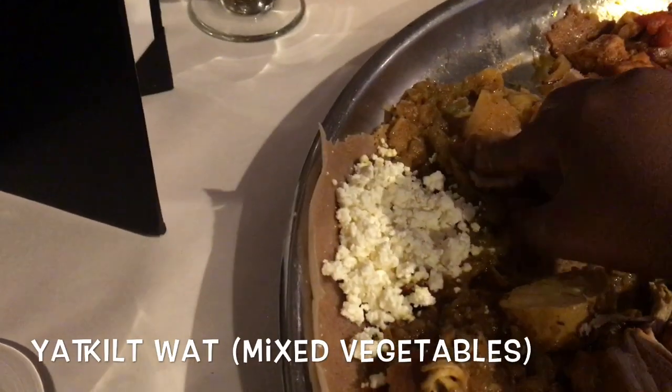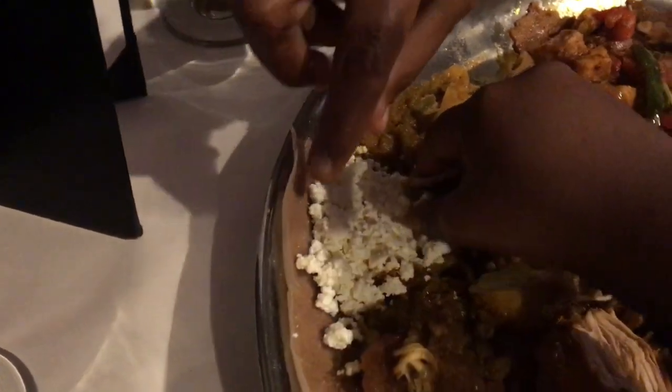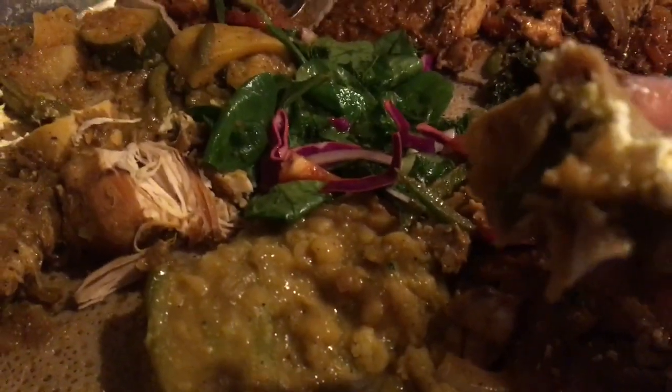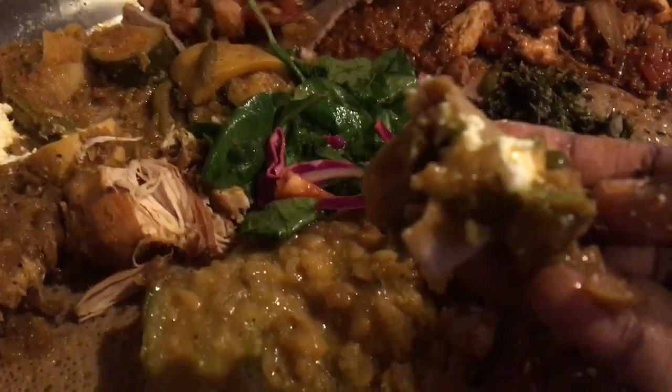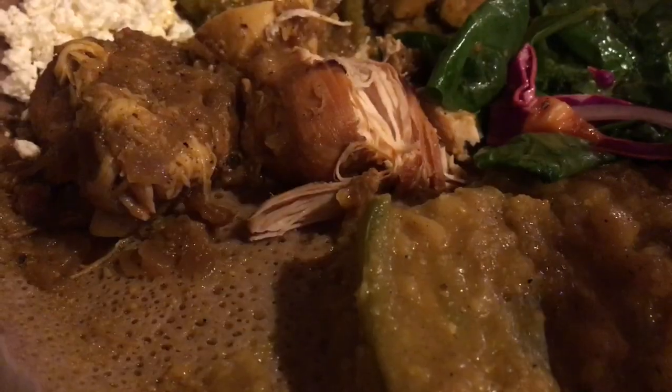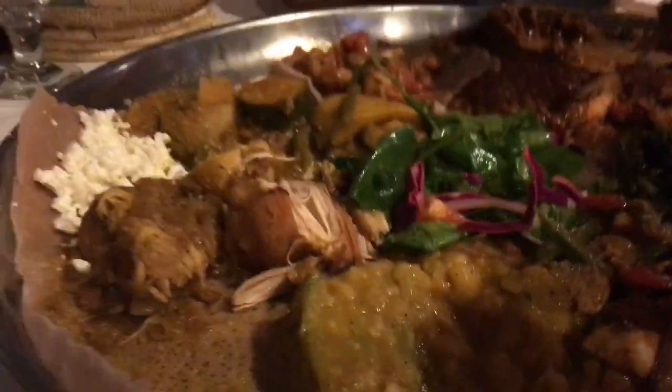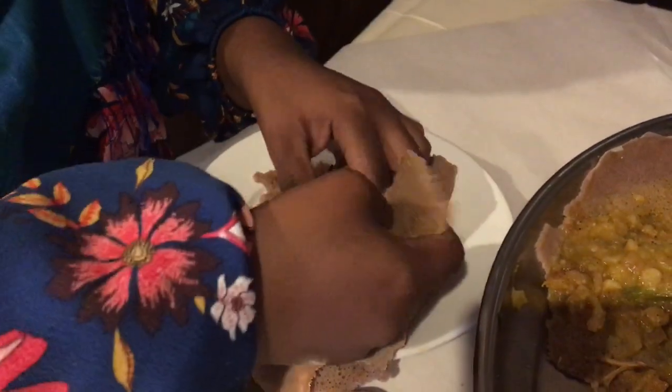Next, I tried mixed vegetables, which has carrots, green beans, potatoes, squash, and zucchini. It's stewed with onions, garlic, and ginger, mixed in with the Ethiopian cheese. And I could tell it tastes really fresh, and it really blends well together, especially with the spices.